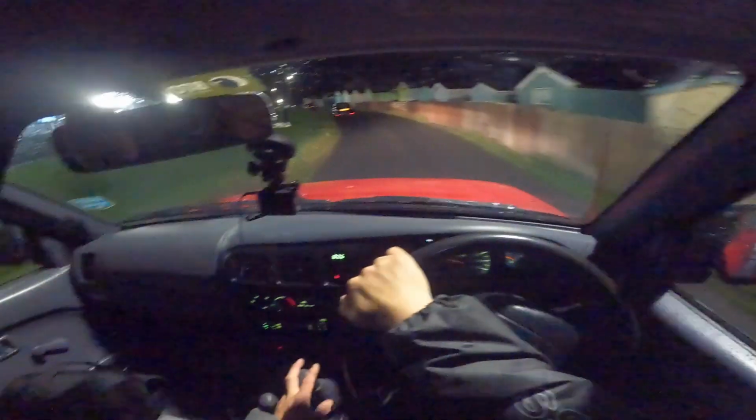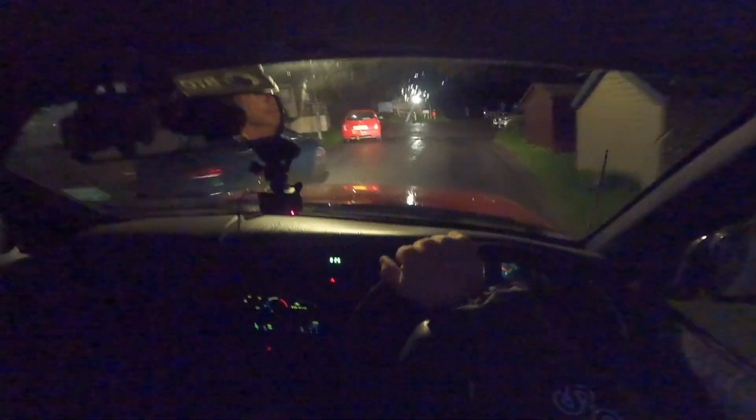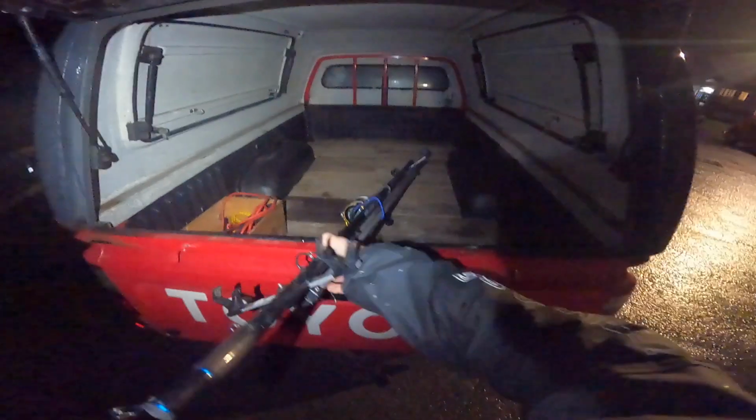Let's get past these little beach huts. Should do us, I think. Let's try and navigate our way down this bank. Should be interesting.